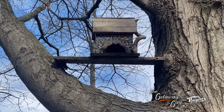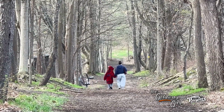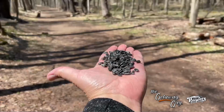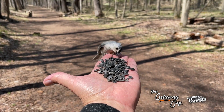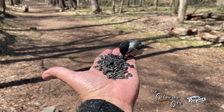The other amazing thing to see and do on this unusual trail is let the birds eat right out of your hand. Oh yeah. Bring along some sunflower seeds. That's what I did. Be patient. They eventually come to you. Hold your hand flat. Chickadees and nuthatches.